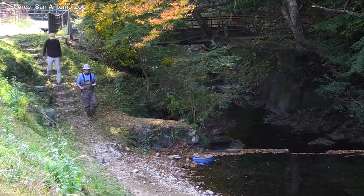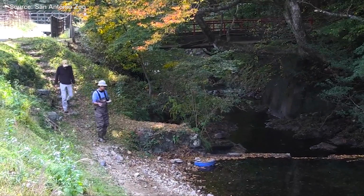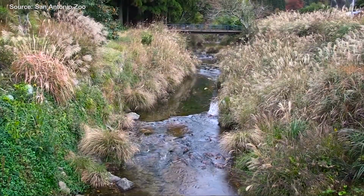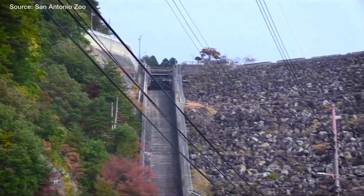The San Antonio Zoo is involved with some research biologists in Japan, and these research biologists had identified one of the problems with wild populations of Japanese giant salamanders. And the issue is that in the wild, these salamanders live in these streams up in the mountains, and these streams are on an increasing basis becoming dammed.